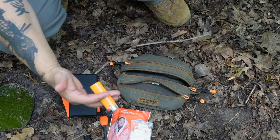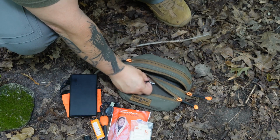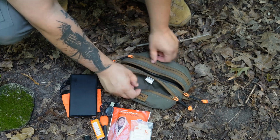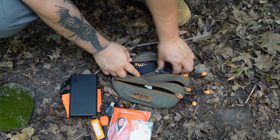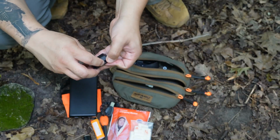Then I just have an extra lighter. And that should be it for this pocket. Let me see if this tab says what size this is. Nope, just initials and who sewed it. This other side pocket, I just have a little Silva compass.